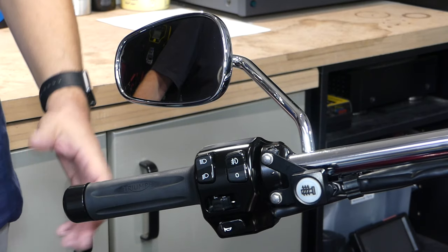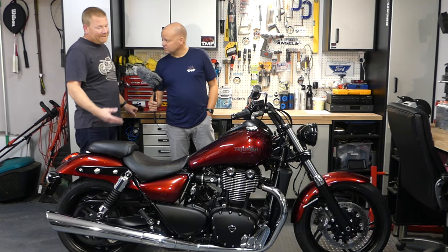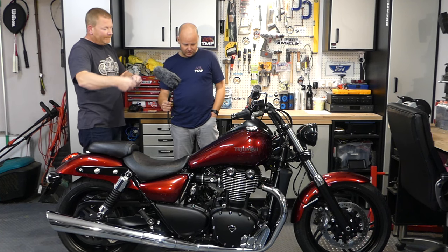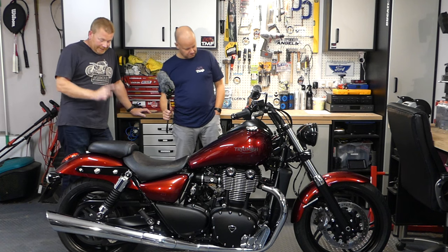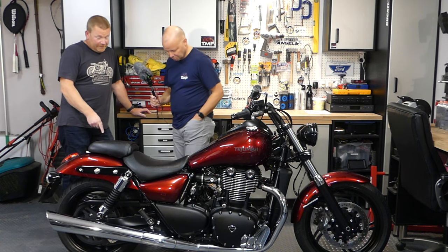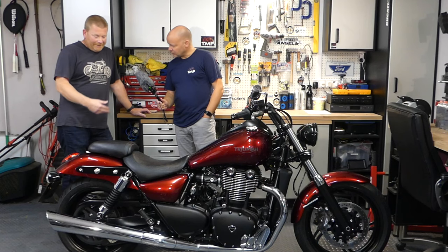Triumph heated grips on it. Okay, right. Which I fitted myself. It's easy. You take the tank off and it's all plug and play underneath. The exhaust pipes, the silencers, are the actual free flow ones from Triumph. Okay, it just sounds good.